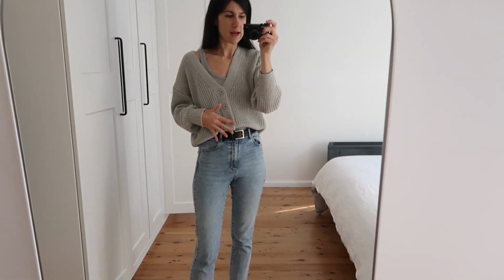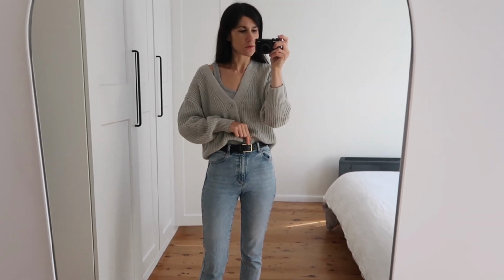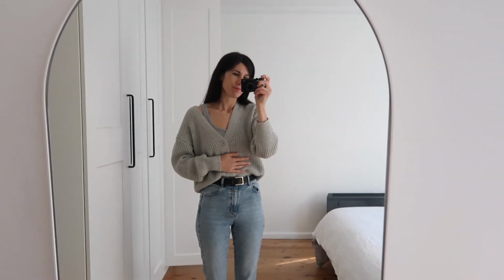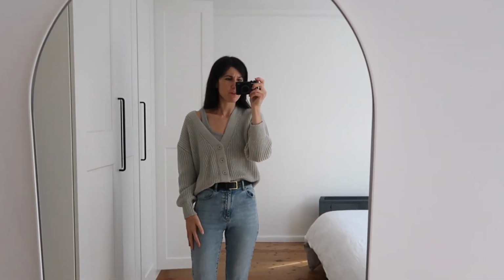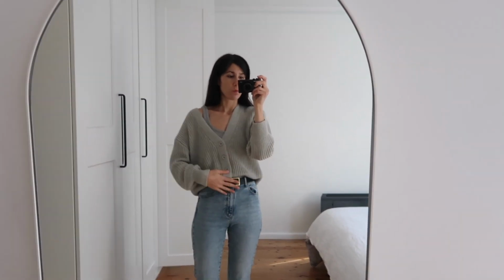I just wanted a nice smooth leather belt that had a little bit of a grain to it with a gold buckle, and I quite like the fact that this one here is a square buckle. I just think it adds a little bit of interest, and that nice visual element that is a little bit more structured, or should I say sharp, at the waist.